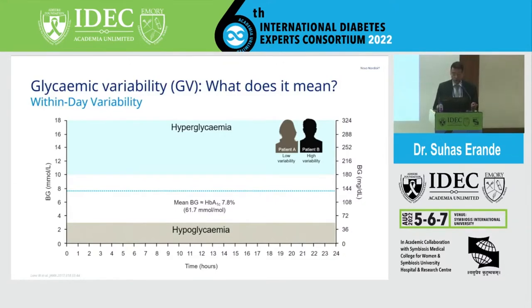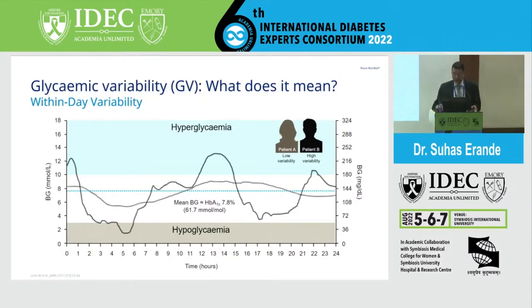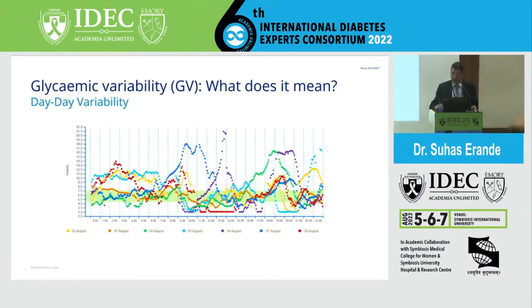So there are two patients here. Both have a similar HbA1c. Patient A as well as patient B have a similar HbA1c of 7.8. But as you can see, patient A, the gray line, has less variability. But patient B has high variability. So high variability is something which we need to really catch, and we want to bring it down. And that's the reason why I'm talking today.